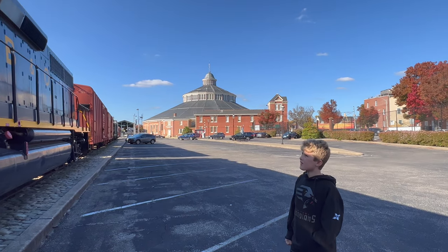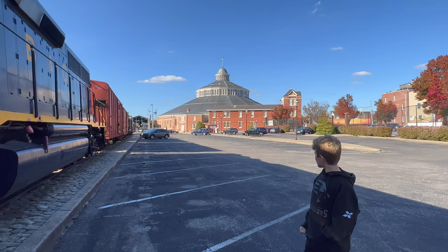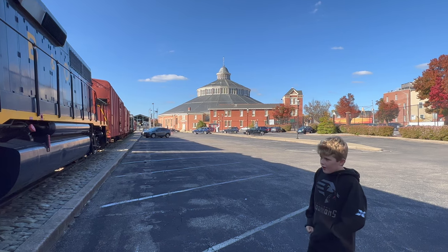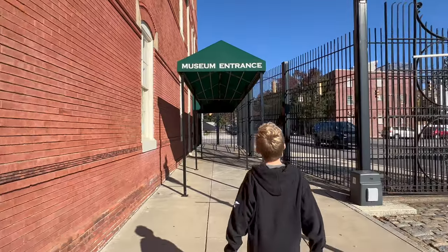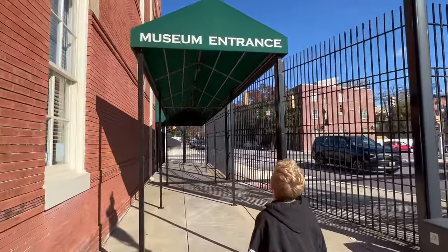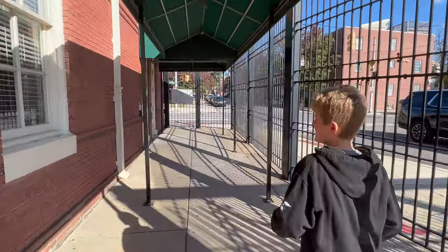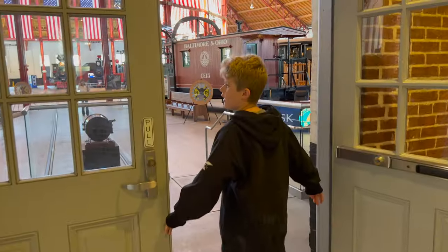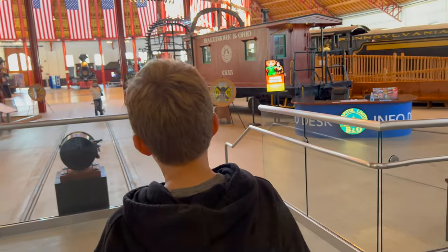Well, there's a bunch of trains and stuff over in that building there. Yep. And we have a whole lot of trains. There's some passenger cars down there. Well, let's go investigate this further. Looks like we're going in. Yeah, let's see what's inside. Let's go. Look at this.